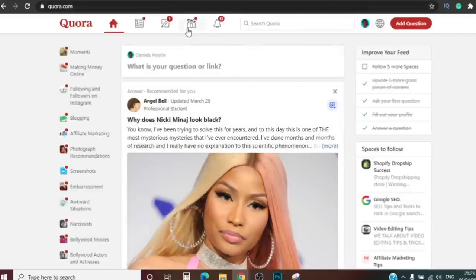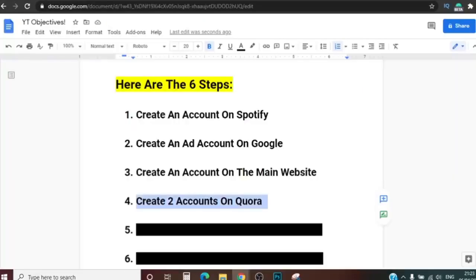So it's simple, just go to quora.com, create an account and log out of that account, and then create another account with another email or with your Facebook or something like that. Just find a way to create two accounts. Quora is simple, it's straightforward. So when you have two accounts, you're going to be done with step four.